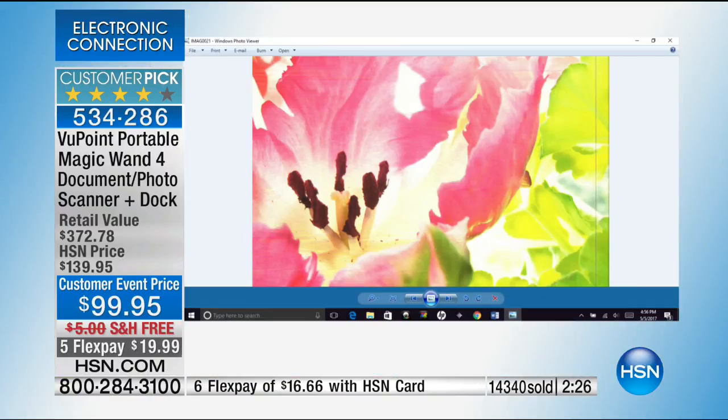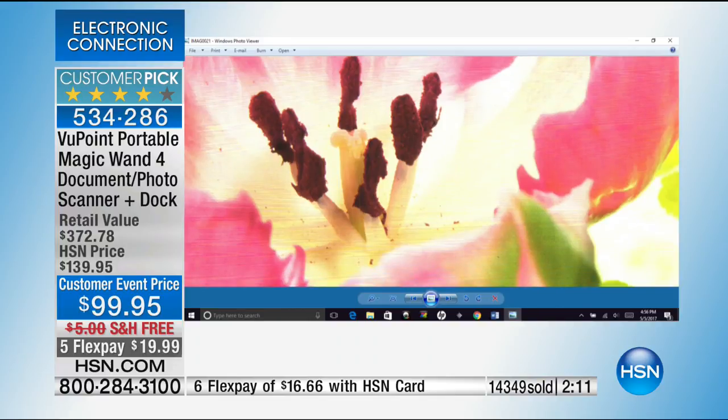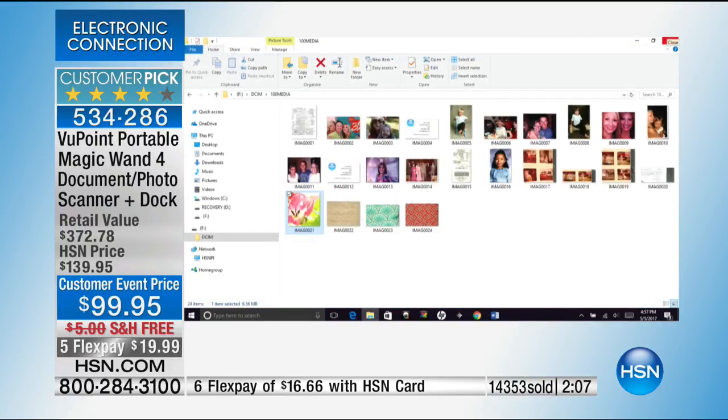If you have expense reports or receipts, it'll pay for itself in no time. And seriously, look at the quality of the scan. It's the best resolution out there: 1200 while docked, 1050 if you're on the go. Look at how beautiful that is. I can zoom really close into that flower. This is that piece of artwork, and look at how you can see all of the little nuances, every single detail.